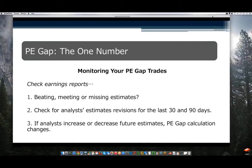You also want to check analysts' estimate revisions. You can find that on Yahoo's analyst estimate page as well. And look for whether or not analyst estimates are rising or declining. If they're falling, that could be a warning sign, and you may want to take gains and move on. If they're rising, again, that could be a precursor to holding a trade for a longer period of time.